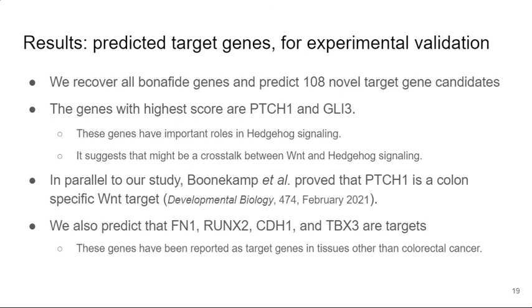In parallel to our story, Boonekamp et al. also recently proved that PTCH1 is a colon-specific Wnt target. We also predicted these genes as targets, and these genes have been reported as Wnt targets in tissues other than colorectal cancer.